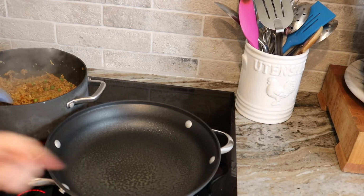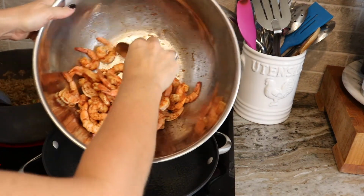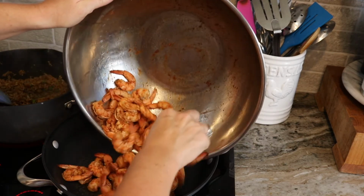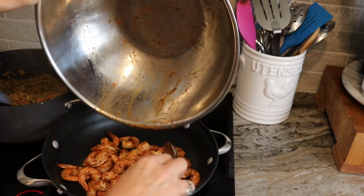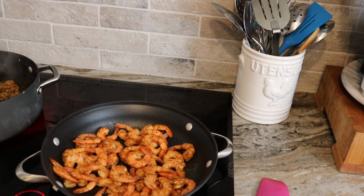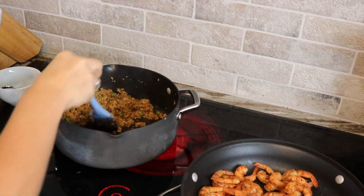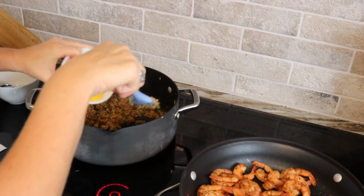Okay, in this pan here, I'm going to go ahead and add in my shrimp that's just been sitting here. Again, this is fully cooked shrimp. It will not take very long to cook it all. Basically, I'm just going to get it warmed up. And I'm going to take my egg and add it in on the side of the fried rice here. I pushed it all to one side, so I'm going to add the egg here.